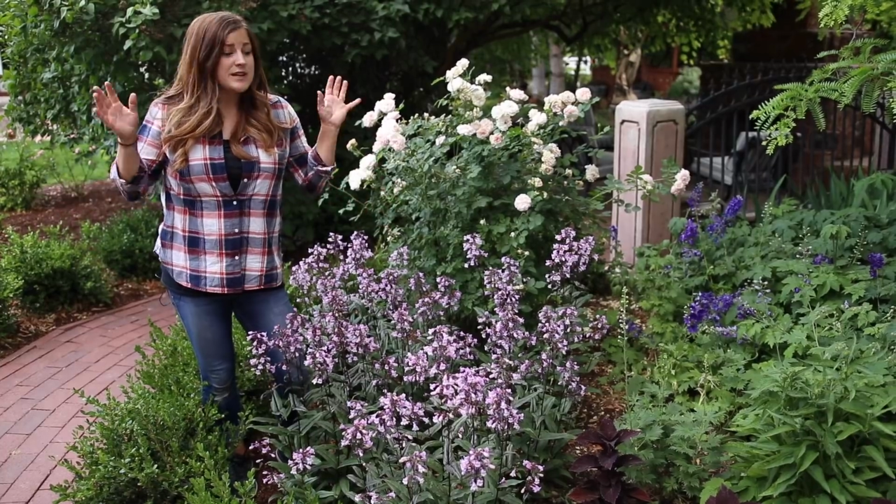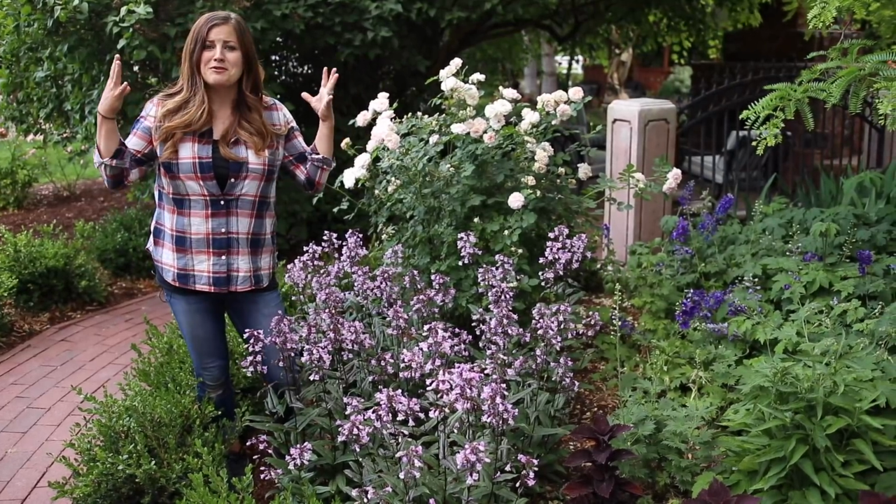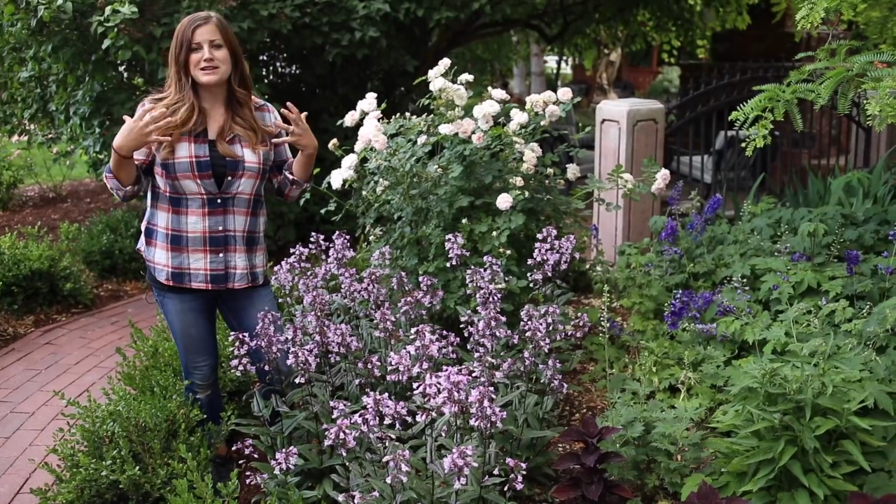So that's it, you guys. I just wanted to give you a quick tour of what I've been working on out in the garden when everything looks so pretty and full of bloom. It hasn't gotten super, super hot yet here, so everything still has that fresh kind of spring look to it.